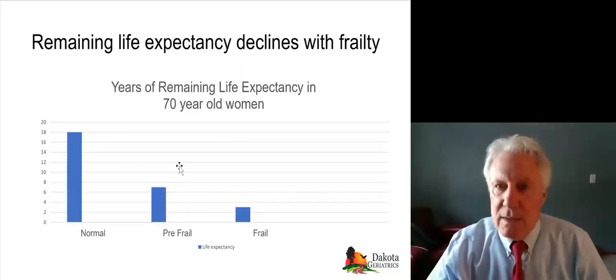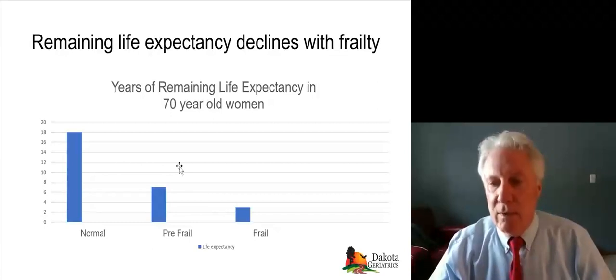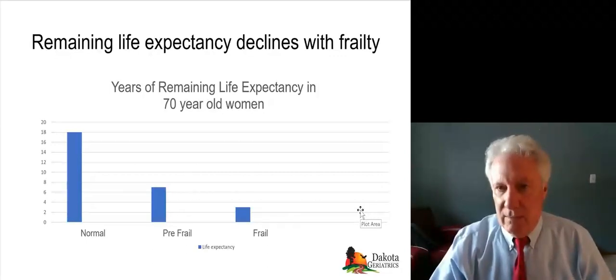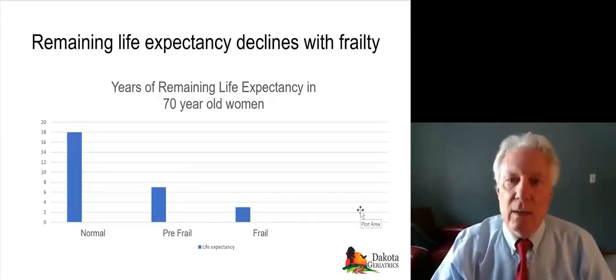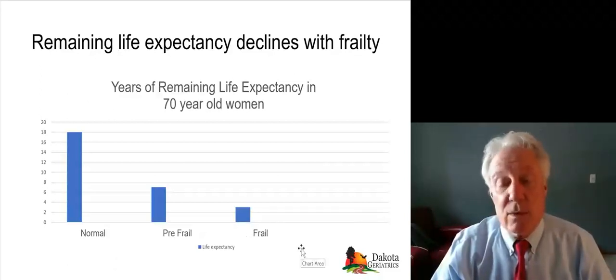So I mentioned that it's important to consider remaining life expectancy. And so when people are frail, and presumably in your training you have come across how to recognize frailty, it's important to consider what the remaining life expectancy is as people become increasingly frail. And as you can see, a normal, healthy 70-year-old has 18 years of remaining life expectancy, whereas a frail individual has 3 or fewer years left of life expectancy. So there's a really big difference.